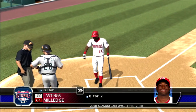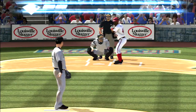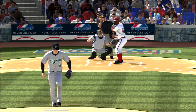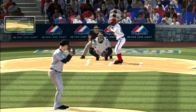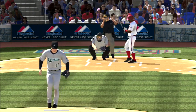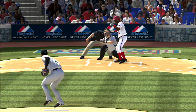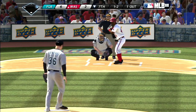Lastings Millage will stand in, 0 for 2 thus far. And a fastball's in there for strike 1. And he might not get a better pitch to hit this entire at-bat. And Millage comes up empty there as this is swung on and missed for strike 2. And after challenging him up with the last fastball, that's a perfect spot for the follow-up, right at the knees. And they try to get the free swinging Millage to chase, but he holds up. It's 1-2. And I think that he might have fooled him a bit, but he couldn't quite catch the inside corner.